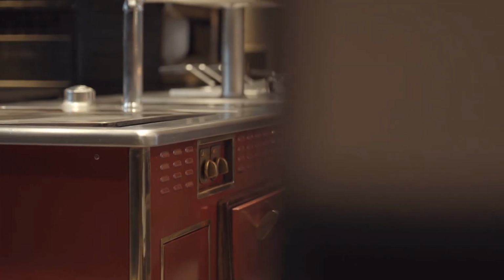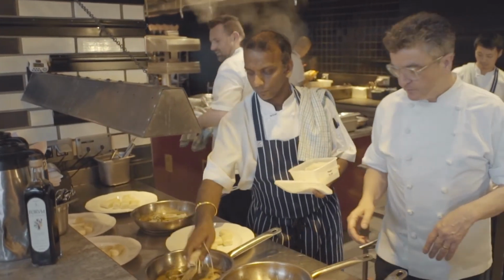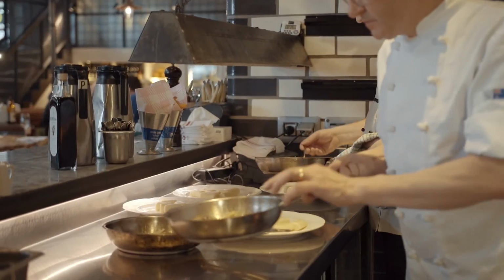And I say to them, you know, it costs as much as a Ferrari, and it is like a Ferrari, and it's beautiful, so please take care of it. If I give my chefs the best equipment in the world, and I give them the best produce in the world, what can go wrong?